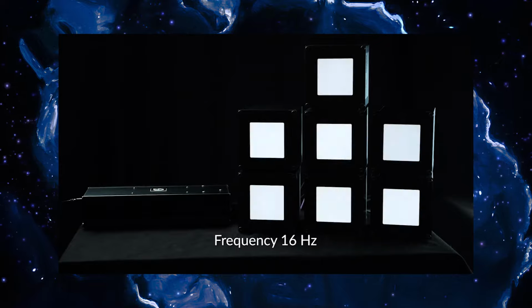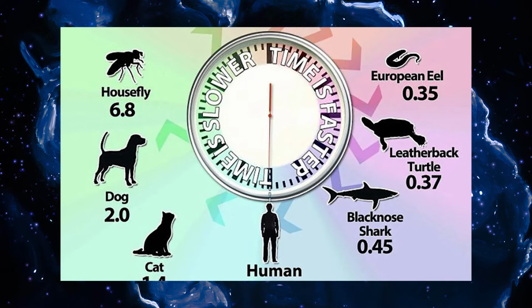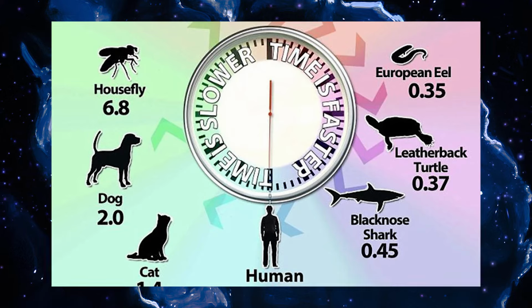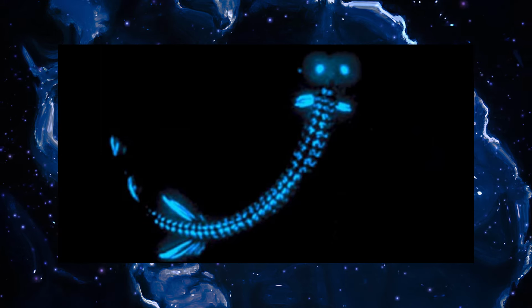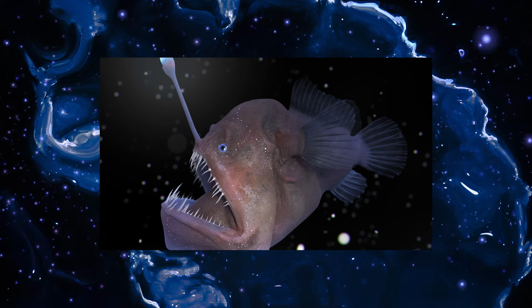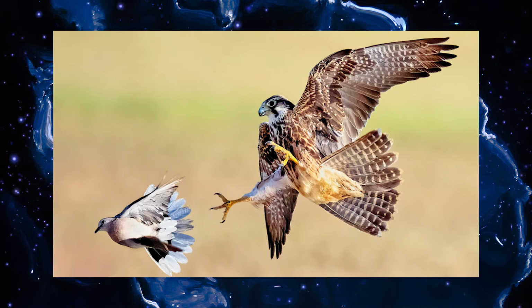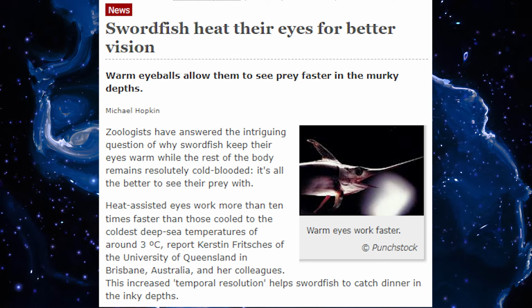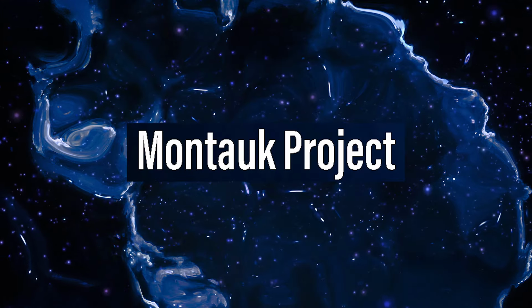Deep-sea fish, on the other hand, which live in near total darkness, have very low fusion rates of about 20 Hz. So a light that flickers for us appears as continuous steady light for them. The flicker fusion rate can be understood as the temporal resolution of an animal and how detailed they can distinguish events in time. And this is of course closely linked to how these animals live. Deep-sea fish don't need to process rapid movement. They prioritize light sensitivity and contrast. For them, it's all about seeing anything at all rather than seeing every small change in motion. Flies and birds, however, need to react fast to dodge predators or catch their prey. Swordfish actually heat their eyes to increase flicker fusion rate for the hunt and therefore increase their chances of being faster than their prey.